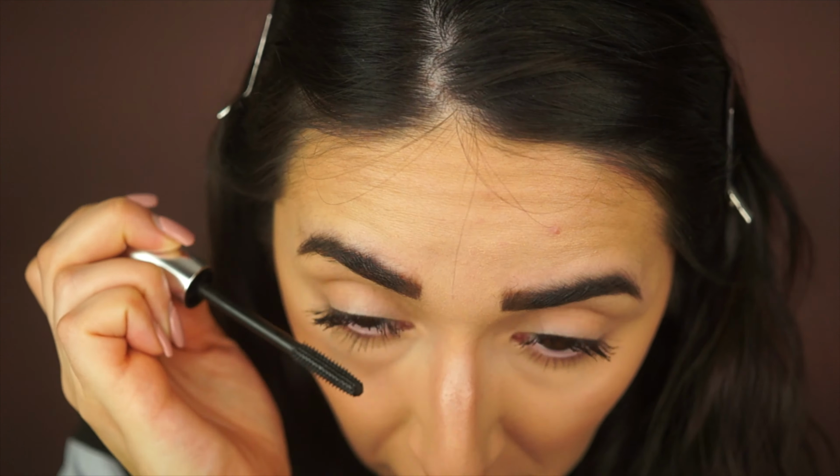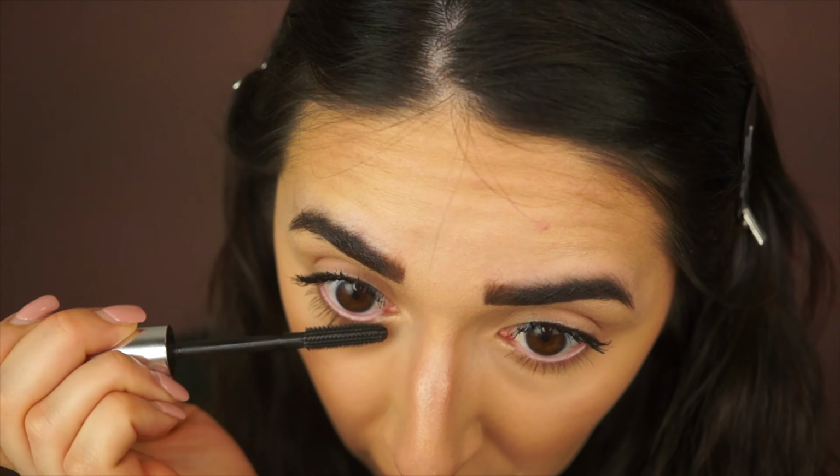Almost forgot to put some on my bottom lashes, so let's do that real quick. So there's that one without any lash curler or anything. Looks pretty good. It opens my eye up a lot. And then let's go in with their Real Original. There's a clump. I think I got it.